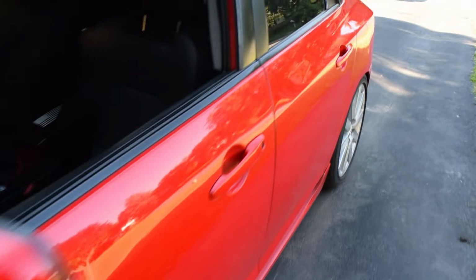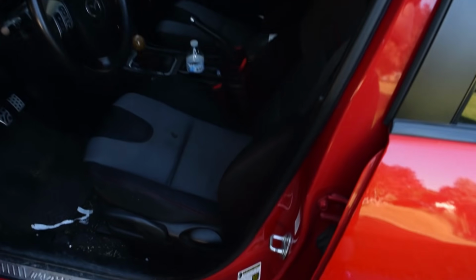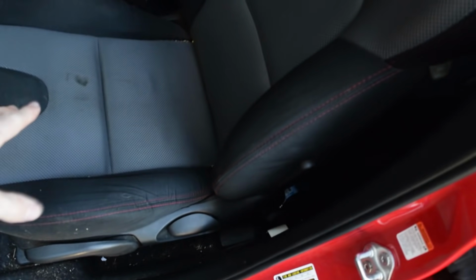I will show you guys the interior. This is the sport model. They came with a GT model as well. And I think the GT model actually had some leather on the seats here. Don't mind the stains and everything.